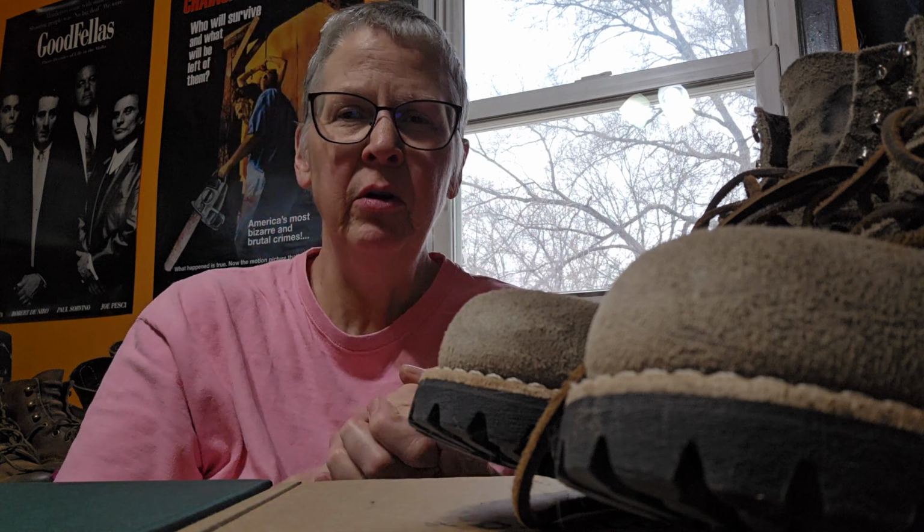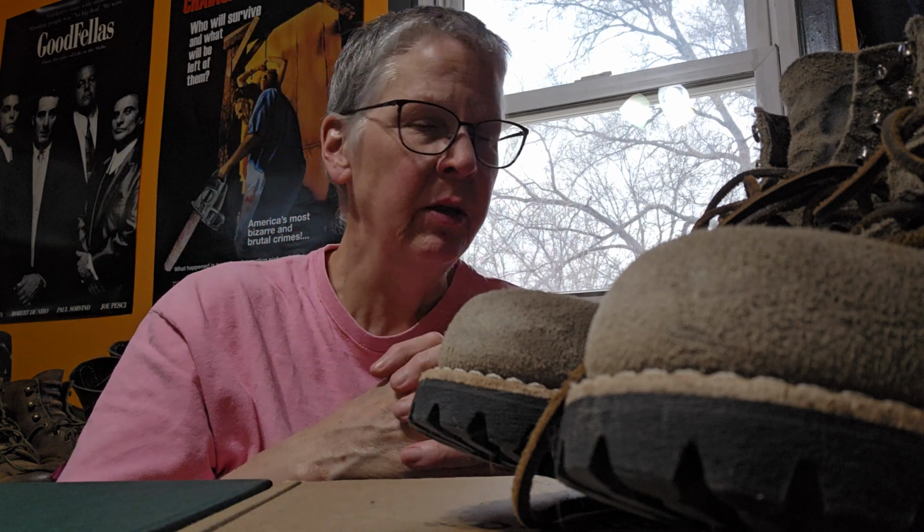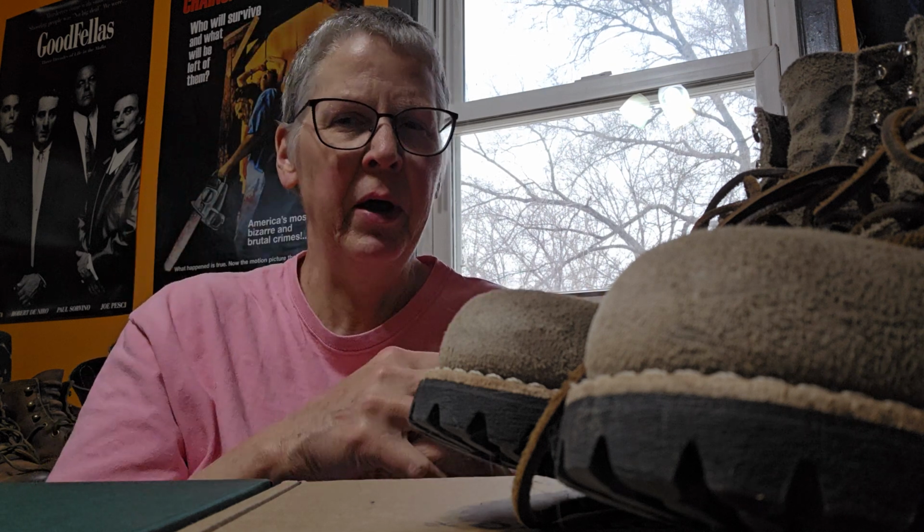I keep wanting to gravitate towards my Wolverine 1000 Miles and my Red Wings. It's like the Trumans are kind of on the back burner all of a sudden, because now it's easier to wear the boots that are just a hair less robust. I don't know if I want to say more versatile, but easier, maybe just easier to wear in a small way.